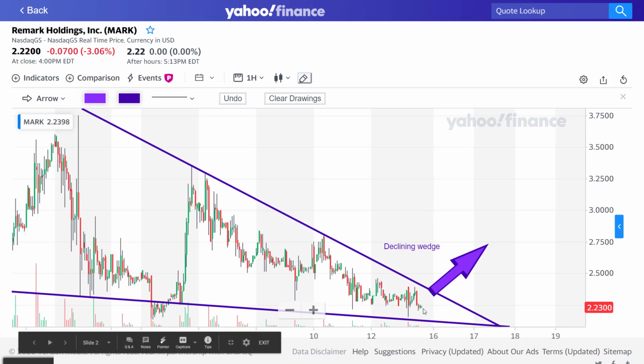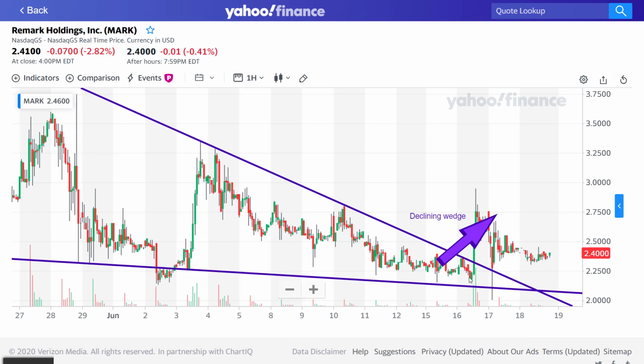Well, this was on the weekend, Sunday night I had done this. And so on Monday, the stock, look at that, popped out of the declining wedge. I'll leave the lines and the arrow as I did previously, but you can sort of see that there was a point in time it touched the high again, and then at some point it popped right out. And when it did pop, it popped. It didn't just sort of ease out of it, it pops out of it. So that is sort of a classic declining wedge.